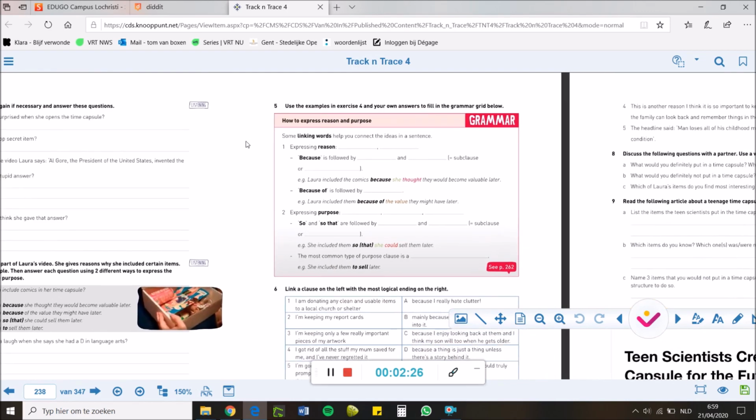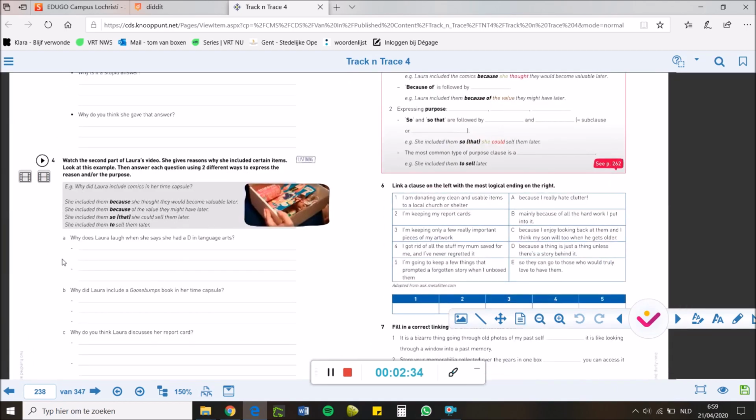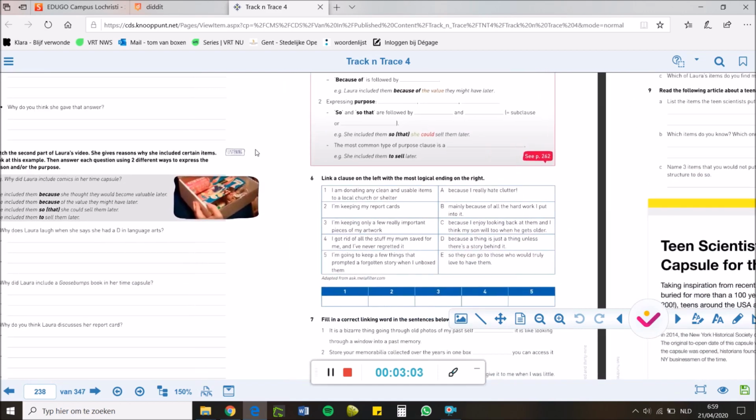Which brings us to exercise 5, a bit of theory. Try to fill this out. Use the examples in exercise 4 and your own sentences. That's these. And try to fill it out. Now, that's not so easy, so if necessary, go and see on page 262 what it should be. Also, there is a key for this exercise already on Smart School, and also a nice instruction video on how to express reason and purpose, in which the same theory is dealt with. So have a good look at that, especially if you have troubles with this.